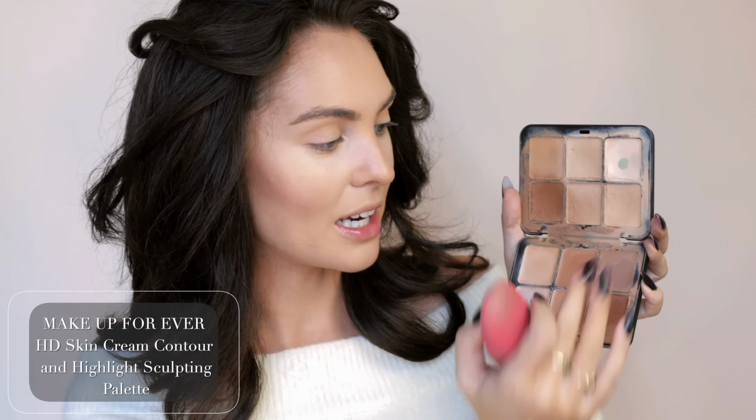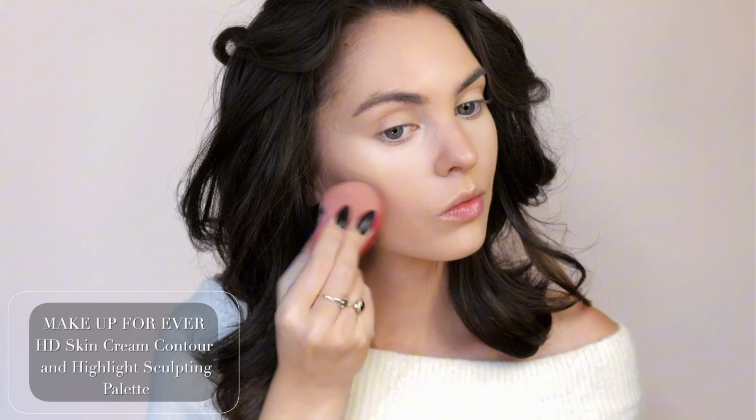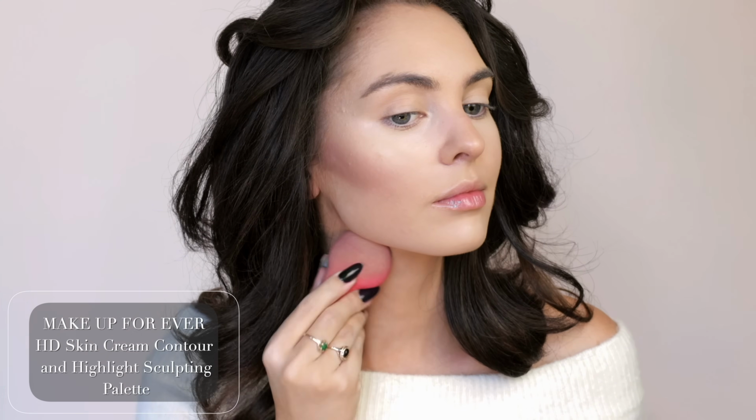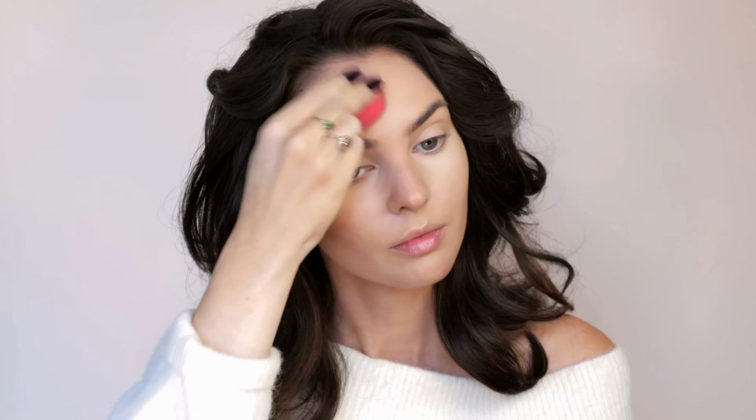This shade here, which isn't quite a bronzer, it's more of a contour shade, and I'm applying this underneath the cheekbone, jawline, around the forehead, and then I always like to contour my nose with powder.